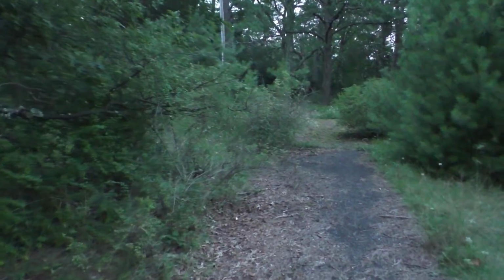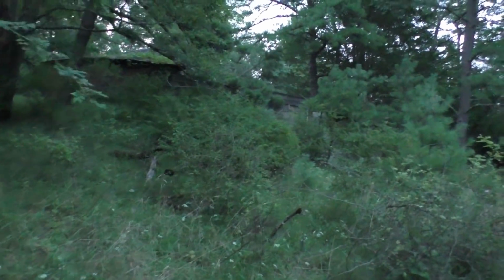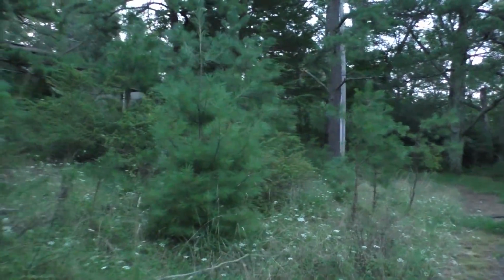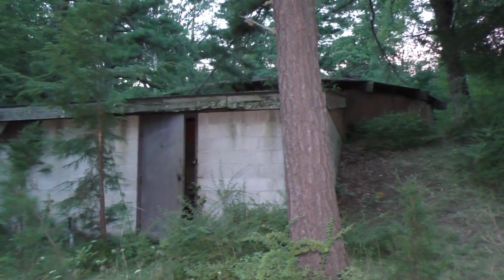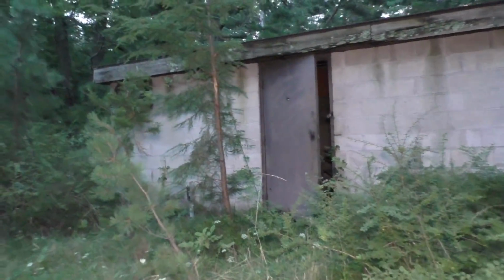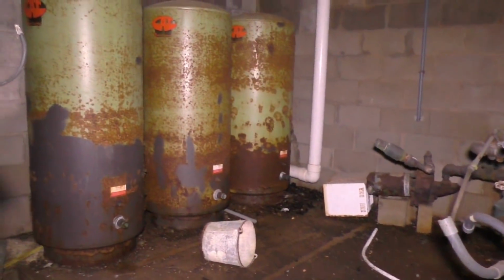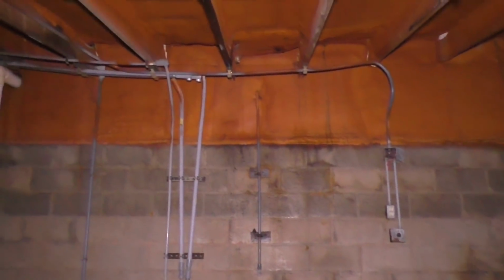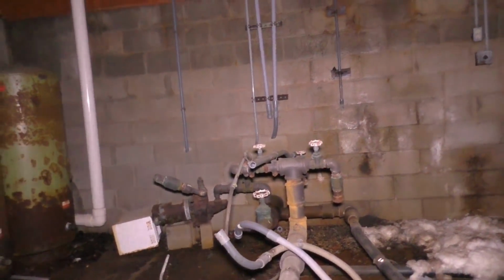Alright, so we're leaving the pool area and we're going to come up on what we believe is a little gazebo or something. Maybe a changing house. So as you can see, it's almost kind of built into the ground. It's surrounded by mounds of dirt. We'll see what's inside. Okay. Yeah, this is just the filtration house, I think. Nothing special in here. Let's see if we get into the main part of the building.